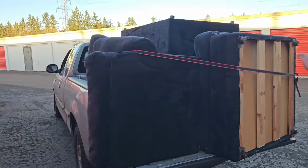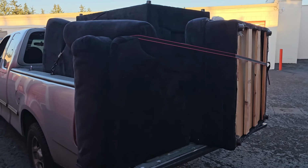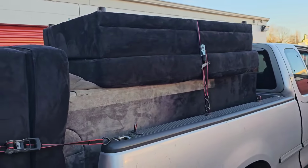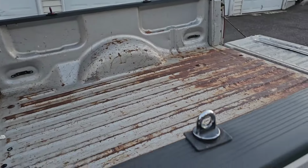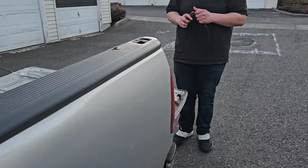So here is this couch all loaded up. This was free, I think, on Monday. And today's currently Friday. So what I thought was kind of gross, I'm sold, so whatever. As you can tell, the couch is all loaded up, and she gave us these little organic juice things, and it's actually really good. But Billy got Gatorade.